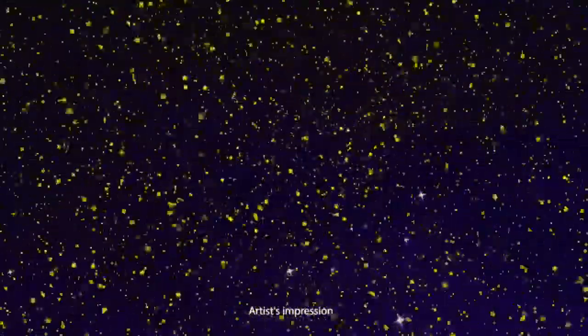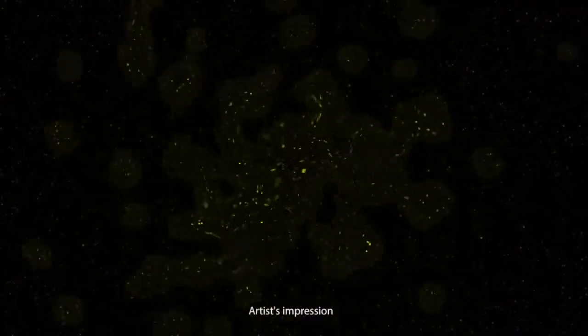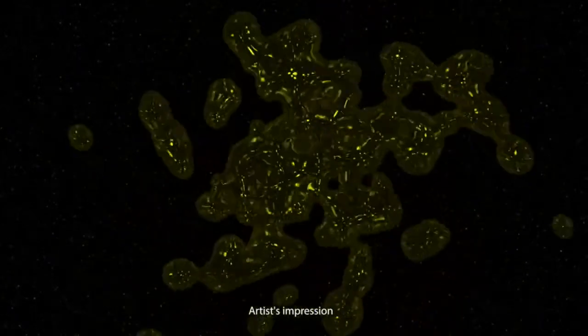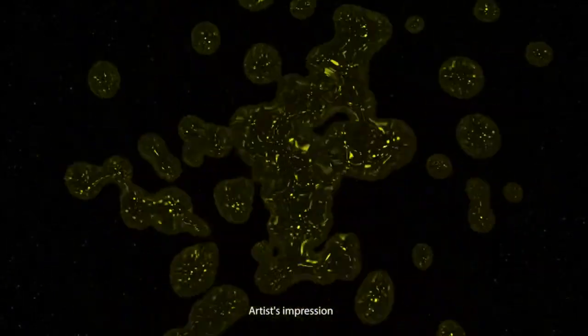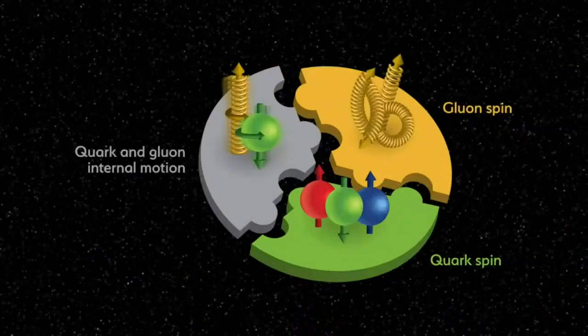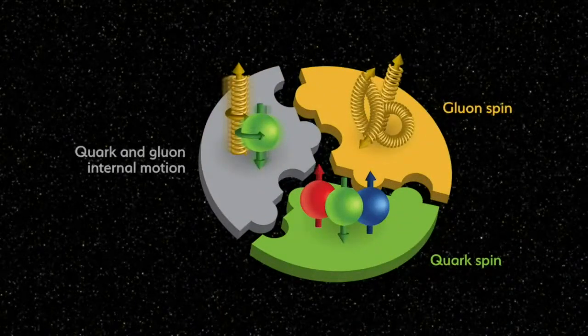RHIC detectors have picked up signals that tell us not only is super hot quark-gluon plasma created during the ion collisions, but that matter also has no viscosity or resistance to flow. It is technically a perfect liquid. Scientists have also observed that gluons play an important role in proton spin.